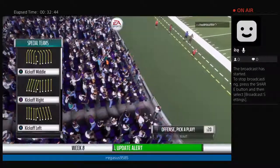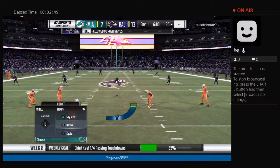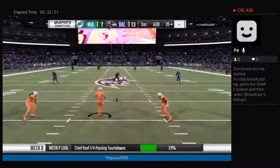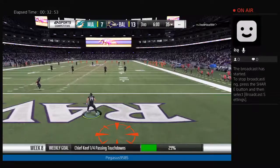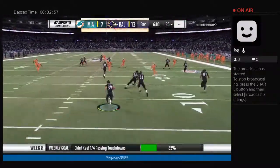Well, why don't we hold off on the halftime update after all? Seems like everyone's ready to go here for the second half in Week 8 in the NFL. This is taken about 7 yards deep.